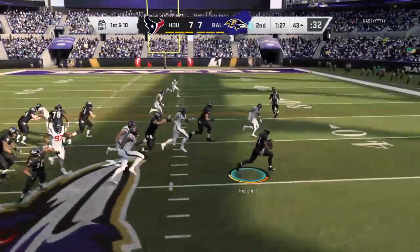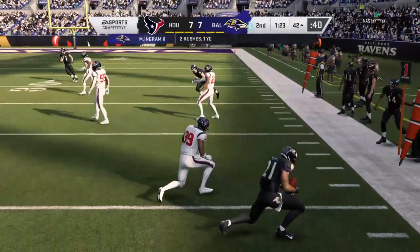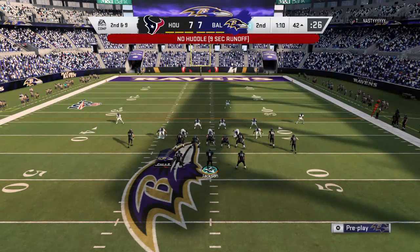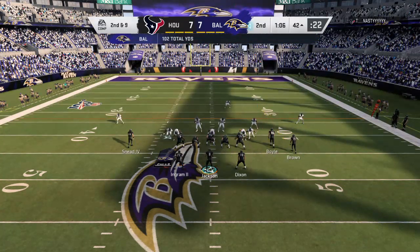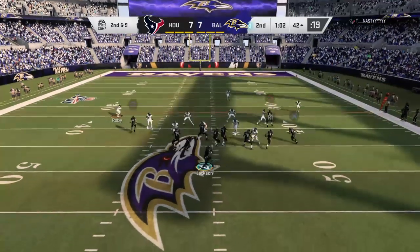This is Ingram on first and 10. Tashawn Gibson there on the tackle. Here's second and 9, just a yard on that last run. Brings up second and 9 at the Texans' 40.